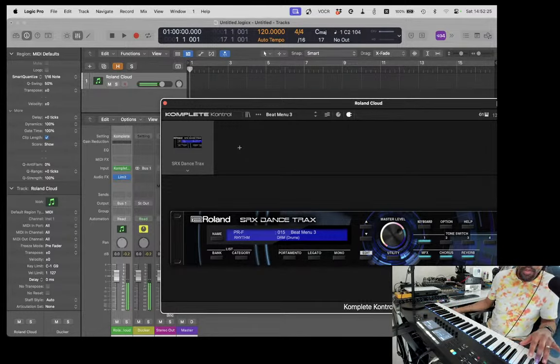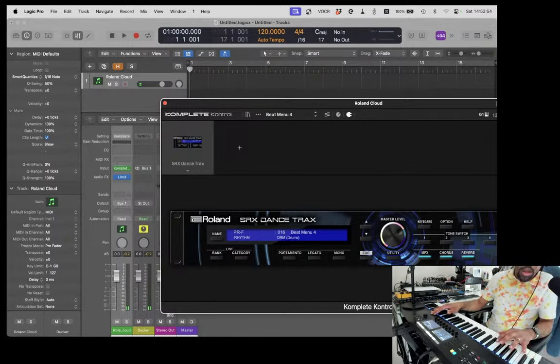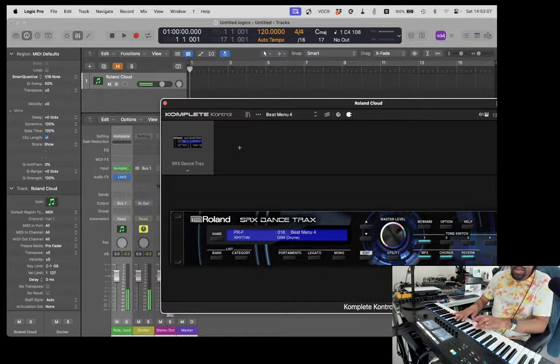Beat Menu 3. And they put some of the same in again, okay. Beat Menu 4. I love these. These percussion loops are so good.